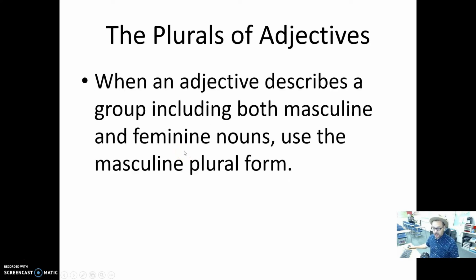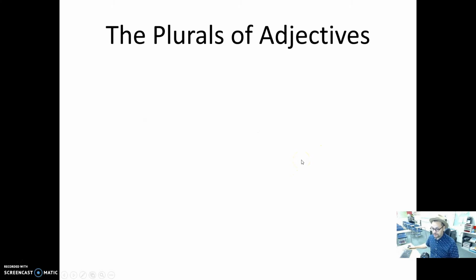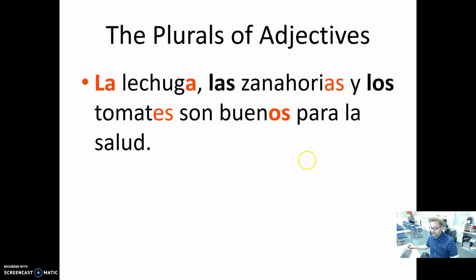All right? When an adjective describes a group including both masculine and feminine nouns, the default setting is the masculine description. Use the masculine plural form. So if you got a mixed group of nouns, use the masculine description. La lechuga, feminine. Las zanahorias, feminine. Y los tomates, masculine. Whoa, that's a mixed group right there.